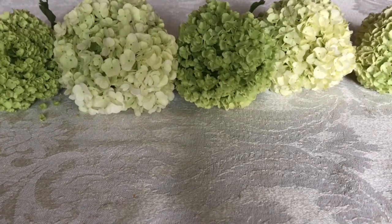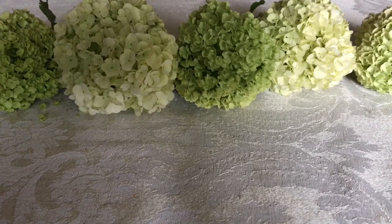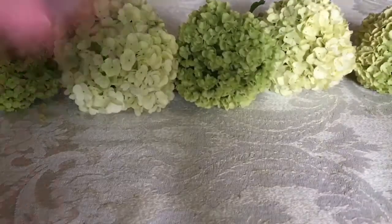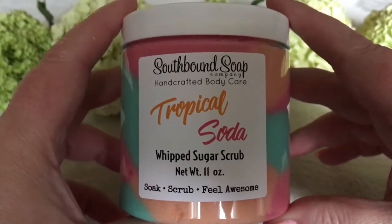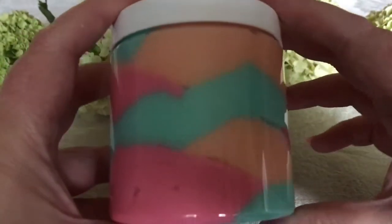And then finally, like I said, the last couple restocks, she's been pouring body care again. I do have one of her solid lotions, and I'm obsessed with it. Obsessed with it. But I hadn't had any of her other body care at all, so I decided to grab a scrub. I grabbed tropical soda. So this is basically different tropical fruits mixed with Fizz Pop. And it's so pretty.